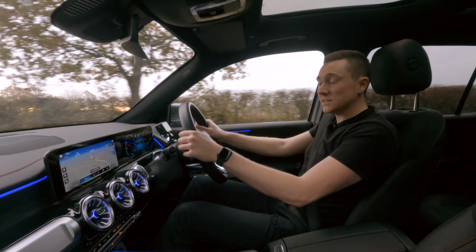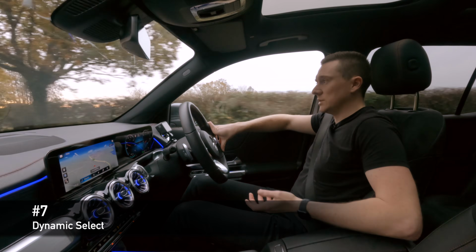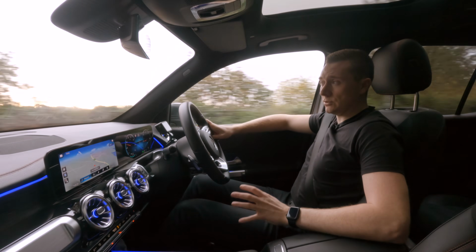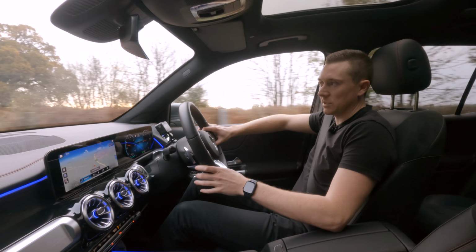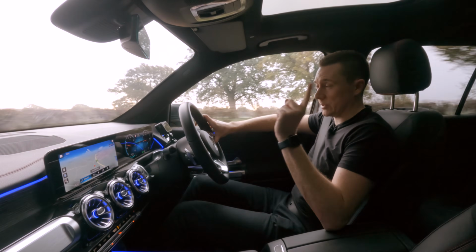And then lastly, guys, is a thing called dynamic select. So this is basically the driving mode. So yes, even electric cars and plug-in hybrids have these. Plug-in hybrids do usually have a few more modes, so I won't cover all the different driving modes in this video, but I do have a separate video on the plug-in hybrid on the pop-up banner up above.